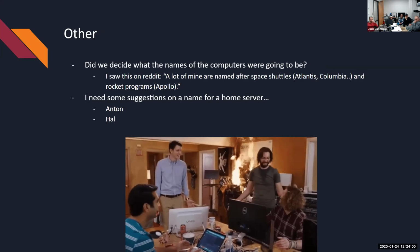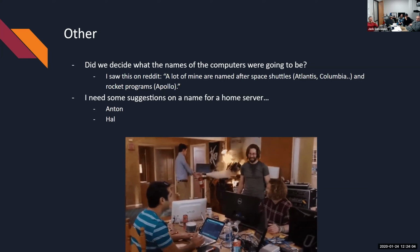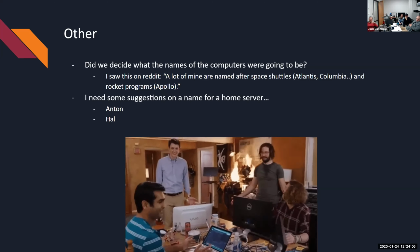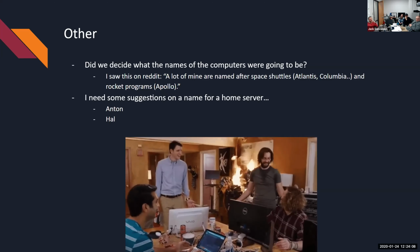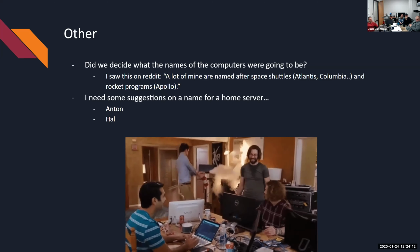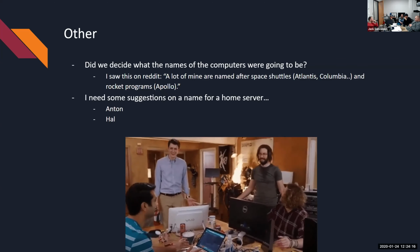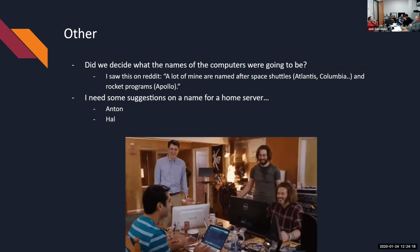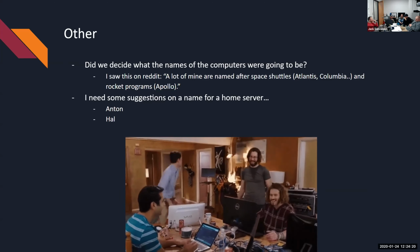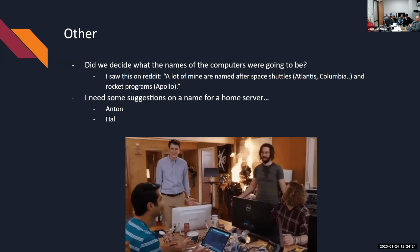Oh yeah, did we set a name for the computers yet? Not yet, but we will. That's still on my agenda. I saw on Reddit someone names theirs after spaceships and space programs, so I thought that was a kind of cool idea. Throw that in there. The British had the best warship names. Yeah, what are they? Warspite. Yeah, Warspite, I like that. Indefatigable. Invincible. Yeah, we should do that.